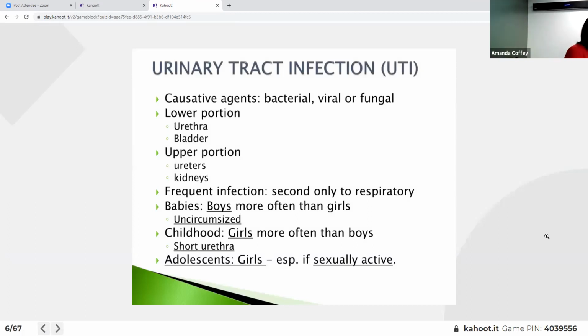So urinary tract infection, we're going to look at what causes these to occur. We know they can be bacterial, viral, or fungal, okay? It may involve the urethra and the bladder, the lower urinary tract. It could involve the upper portion, which is your ureters, renal pelvis, calyces, which are those structures inside the kidney, or your renal parenchyma. So that's the upper portion of your tract, okay?